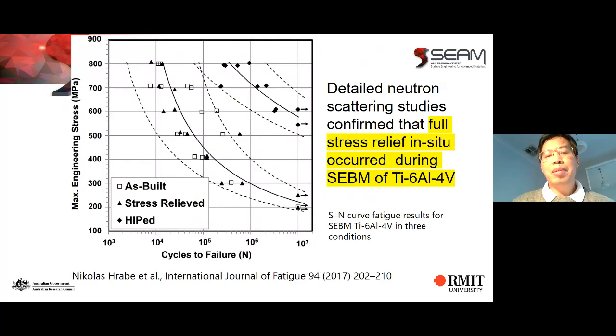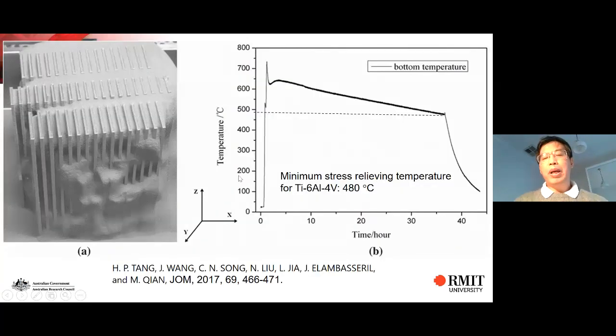So by using the samples made by selective electron beam melting, we can effectively exclude the influence of the residual stress. There was a piece of careful research done by a group from Oak Ridge. They carefully characterized the residual stress in titanium 64 additive manufactured by selective electron beam melting. They concluded that the residual stress is negligible, effectively in a full stress relief state. I think that makes sense. If we look at selective electron beam melting, I think that's commonly accepted.